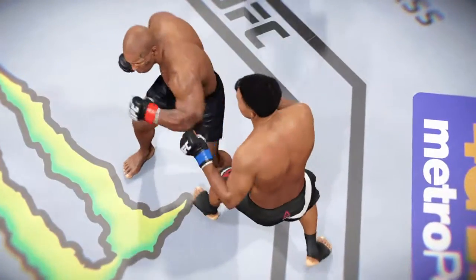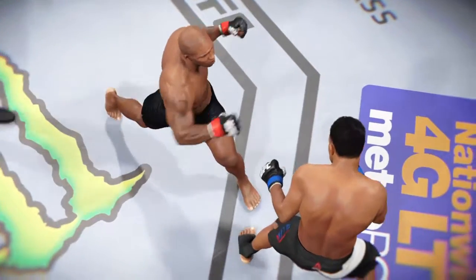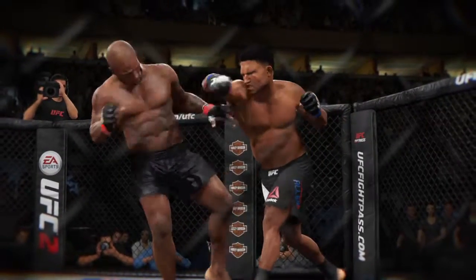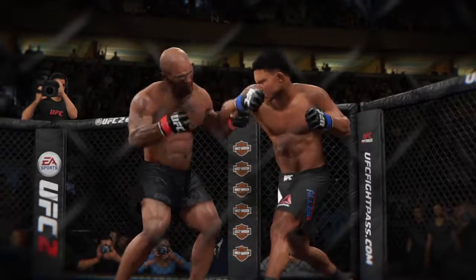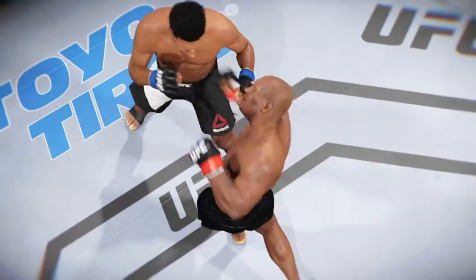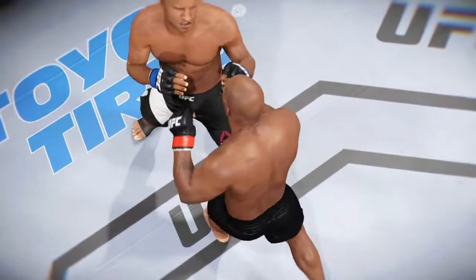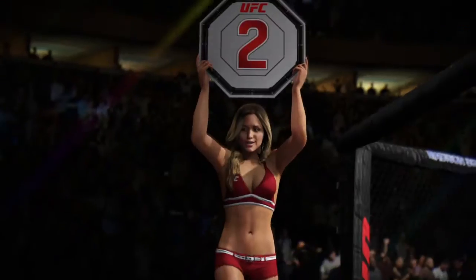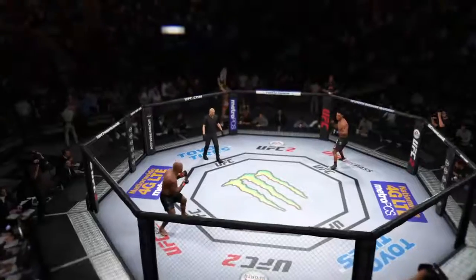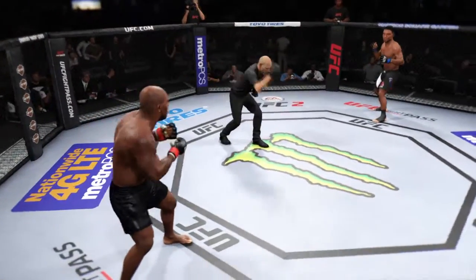And here's a nice punch that lands clean. And here's another punch that sneaks through. And here's another perfectly placed punch. Some really well-placed strikes on display in that round. There's the beautiful Brittany as we get set for round two.